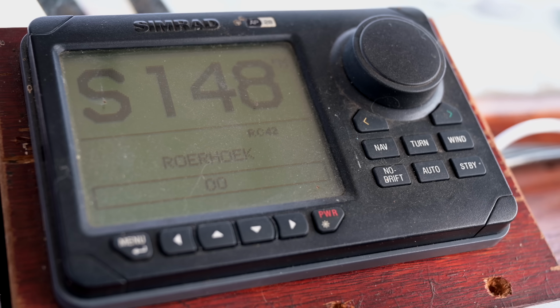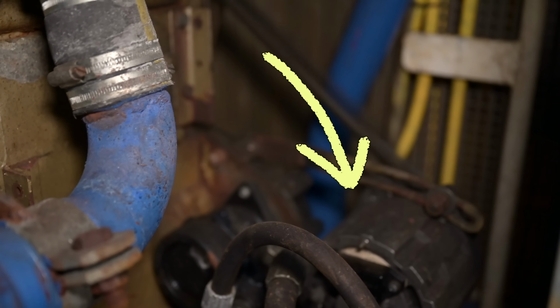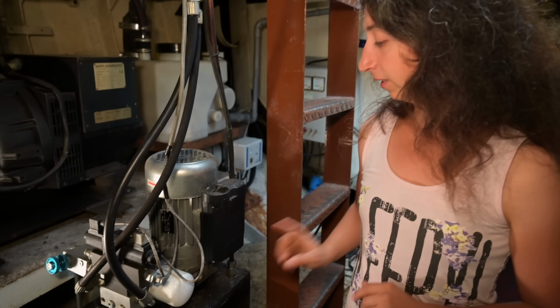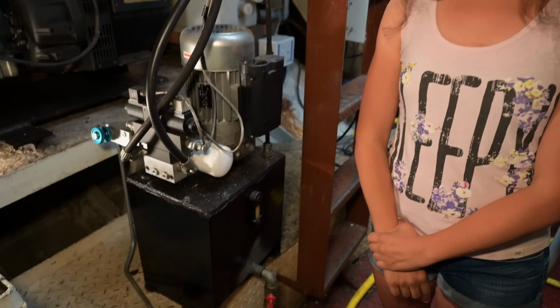For the autopilot and the joystick, we have a pump that is attached right to the main engine. And if that one fails, we still have this electric pump right here. And underneath this pump sits our compensating tank.